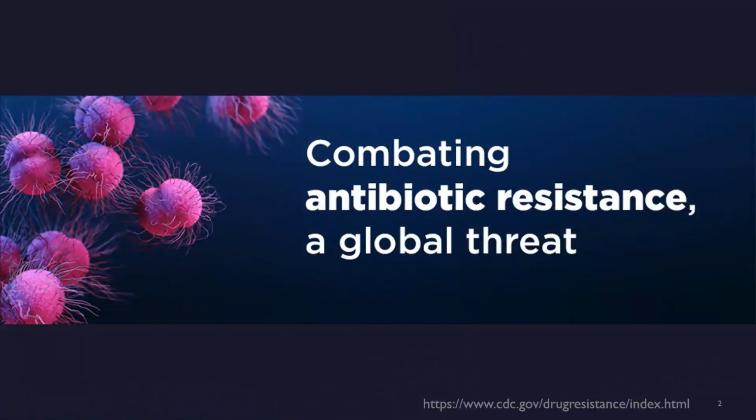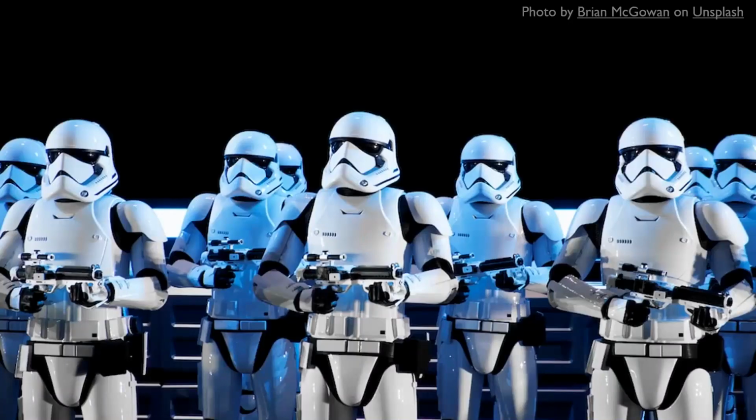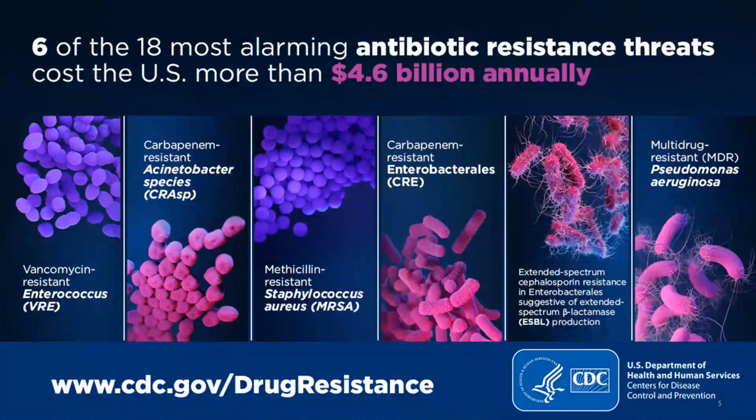Increasing antibiotic resistance is a global problem. Antimicrobial resistance contributes to significant mortality across the globe. New resistance mechanisms continue to emerge, threatening the ability of acute care hospitals to guarantee patient safety. Lengthier hospital stays, longer courses of treatment, and other expenses attributable to antimicrobial resistance are estimated to cost the U.S. more than $4.6 billion annually.